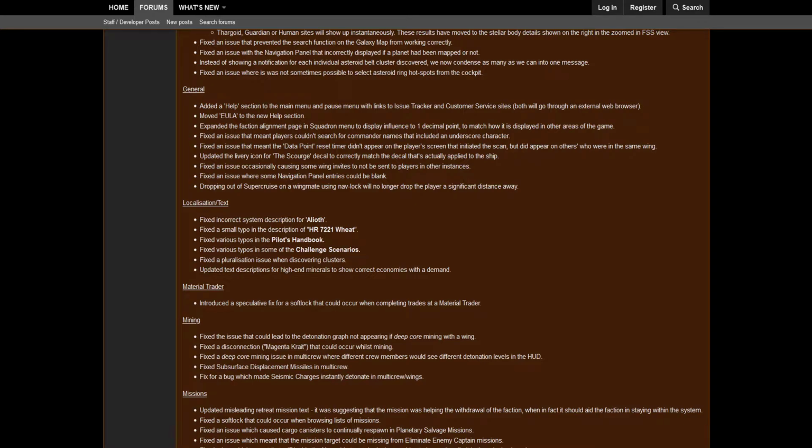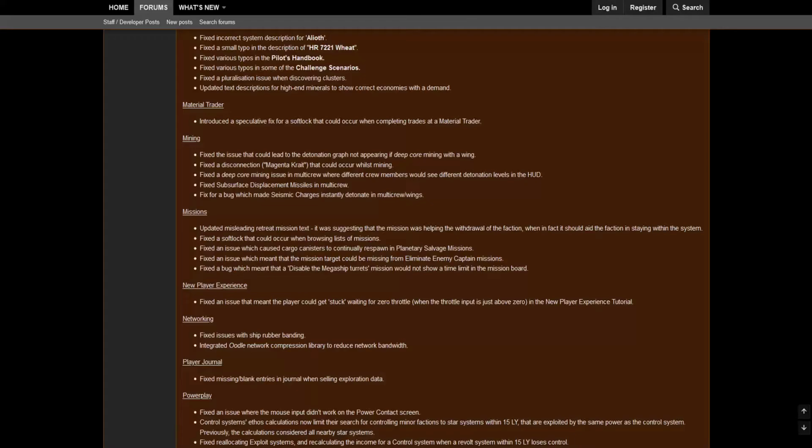Mineral Trader, they introduced a speculative fix for a soft lock that could occur when completing trades at Material Trader. So, mining, and this is the thing that we had big issues with. Fix the issue that could lead to the detonation graph not appearing if deep core mining with a wing. So you and I think, both experienced that from time to time. Yeah. Fixed a disconnection that could occur whilst mining.